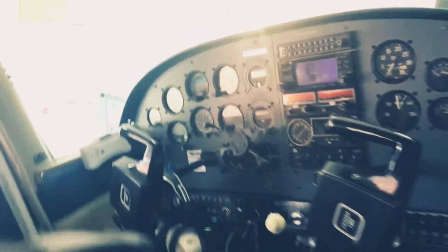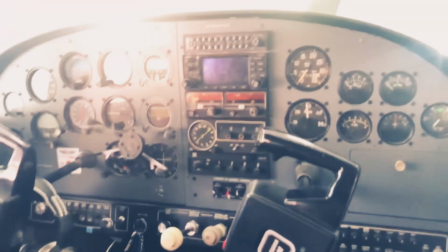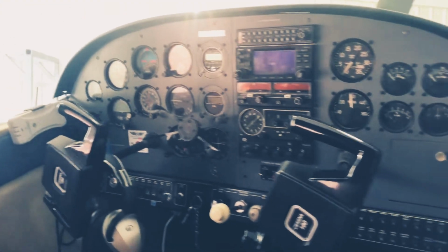I don't know if y'all want to look at the interior. I'm gonna just go ahead and see what's going on. I just like to look at every aircraft interior, even though there's really nothing to look at, but sometimes you will find interesting aircraft on the inside. It's all custom and stuff.